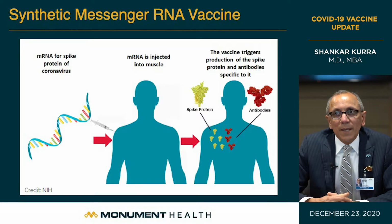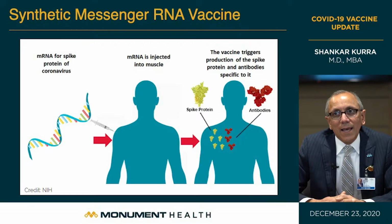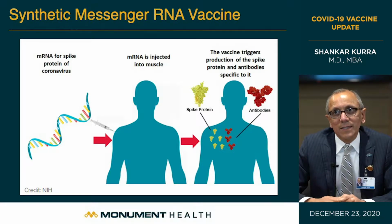Once those proteins are made, the immune system of the body immediately recognizes those spike proteins as alien and builds antibodies, those red Y-shaped antibodies in that second human figure. Once those antibodies are made, now this person is immune to the disease. So if they encounter the COVID-19 virus in nature, these antibodies immediately block and completely neutralize the virus. So the virus is unable to cause disease, infect cells, or enter cells. It's completely neutralized.